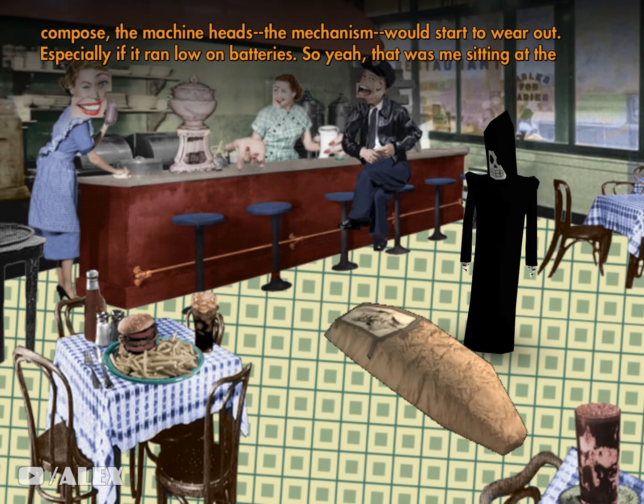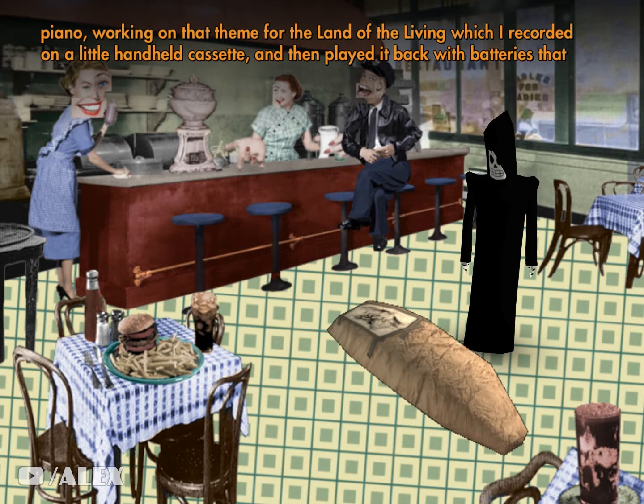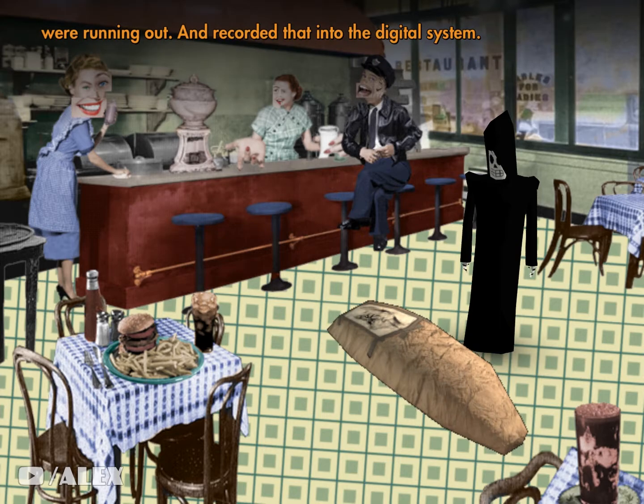So yeah, that was me sitting at the piano working on that theme for the Land of the Living, which I recorded on the little handheld cassette and then played it back with batteries that were running out and recorded that into the digital system for the game.